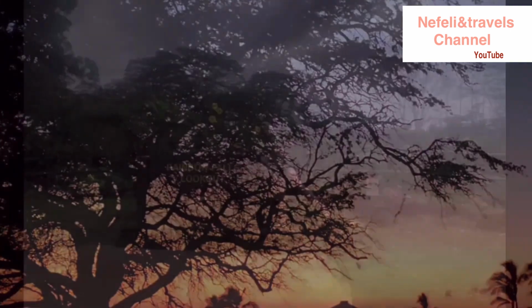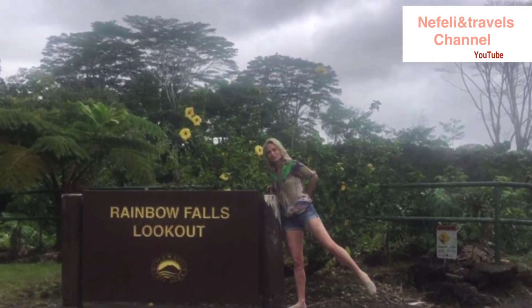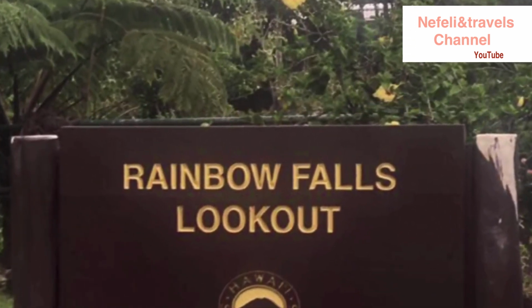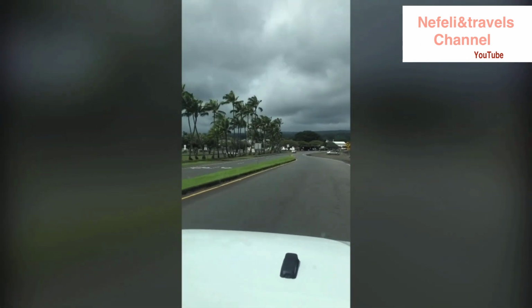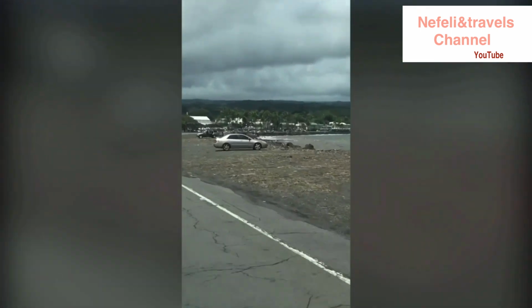Waimea is paniolo country and home to some of the most scenic hikes on the Big Island. Paniolos are the Hawaiian cowboys, and Waimea is a great place to saddle up and explore the rolling hills or rugged coastline on horseback or with hiking boots.